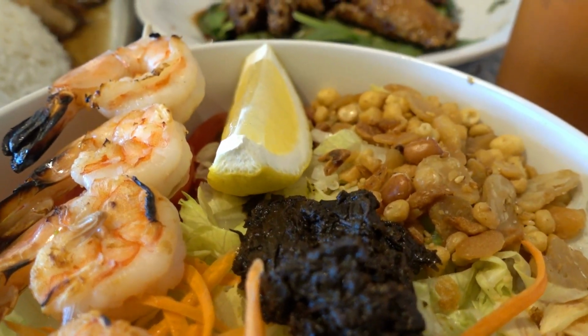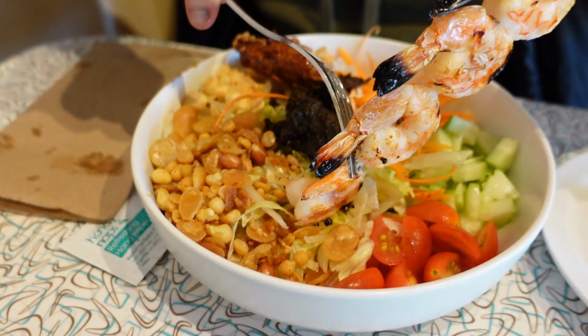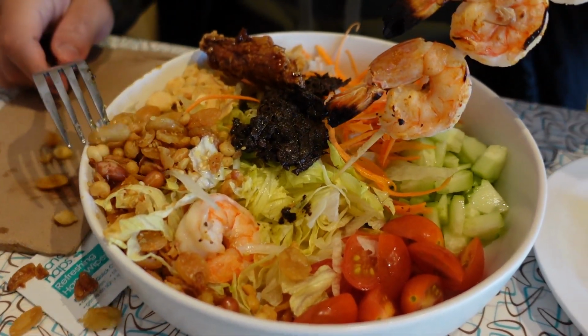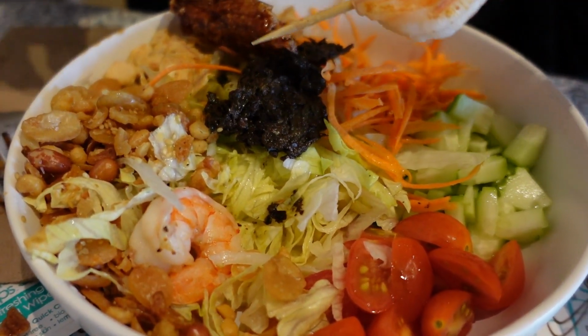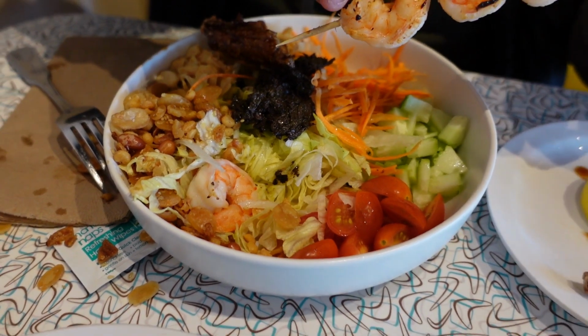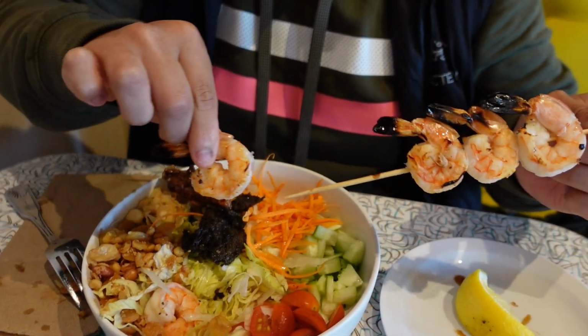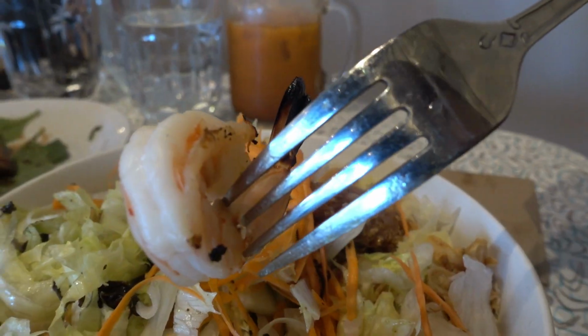What drew me to this dish was the fermented tea leaves. I thought it was pretty interesting to see a salad that was created with fermented tea leaves. What I would have enjoyed more was if the tea leaves were actually mixed in with the salad. I've never had a salad mixed with tea leaves before, so I didn't really know what to expect or how it's supposed to taste.